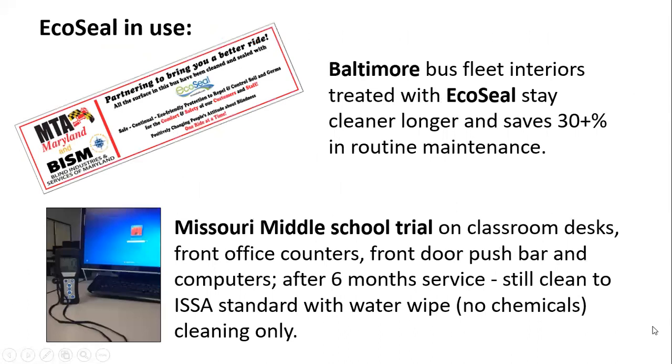In Baltimore, the bus fleet interiors are treated with EcoSeal to stay cleaner longer, and it's saving them 30+% in routine maintenance. They like it well enough that they're in the middle of a 3-year contract to do each bus annually of the 800 buses in the fleet. The sign up there is a sign that they put on the treated buses to let their passengers know that they're traveling in more comfort.